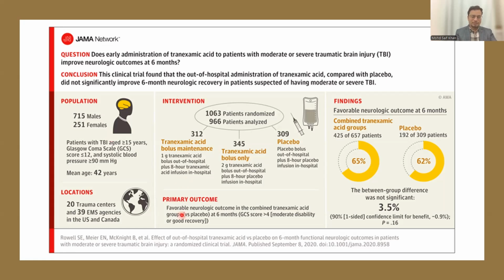So there was no difference in the primary outcome or in mortality. Favorable neurological outcome in the combined tranexamic acid group versus placebo at 6 months was not significant here. It was 65% versus 62%, a difference of 3.75%, p-value 0.16, not significant. So this is another important study showing no effect of tranexamic acid in the severe cases, but maybe in the mild to moderate. We are still awaiting one big study which can establish the efficacy of tranexamic acid in mild to moderate traumatic brain injury patients.